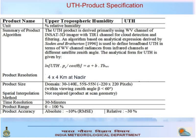This is another product, upper tropospheric humidity. The unit is relative humidity. The UTH product is derived primarily using the water vapor channel of the INSAT-3D imager and the thermal infrared channel for cloud detection and filtering. An algorithm based on the analytical expression derived by Soden and Bretherton 1996 is used to define the broadband UTH in terms of water vapor channel radiance from the infrared channel at different satellite zenith angles. The analytical form of the UTH is given by logarithm of UTH times P0 over P cos theta is equal to A plus B times TB of the water vapor channel.